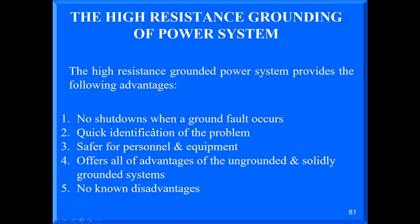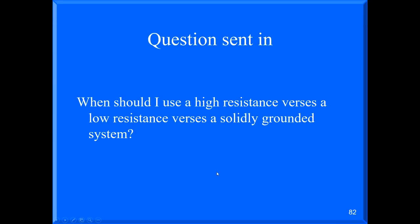The reason I like high resistance, there's no shutdown when a ground fault occurs. I can quickly identify where the problem is. Now, when I do have that first ground, I need to go find it. It's much safer for personnel, offers all the advantages of ungrounded, and no known disadvantages. So the question sent in is, why should I use high resistance versus low resistance or solidly grounded? Well, the beauty of high resistance is I limit the current, I can continue to operate. Low resistance, you're still going to be shutting down something, and solidly grounded, you're definitely going to. So that's the advantage of it.